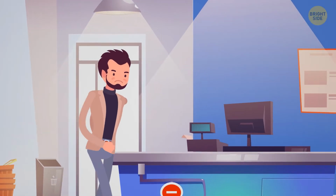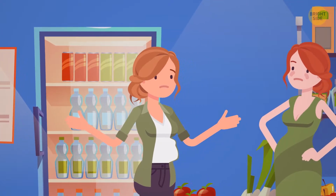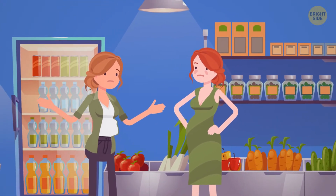You're a detective investigating petty crime. Today, you've been called to a supermarket where security guards have detained two women, suspecting them of shoplifting. Look at them attentively and write who is guilty in the comments below.